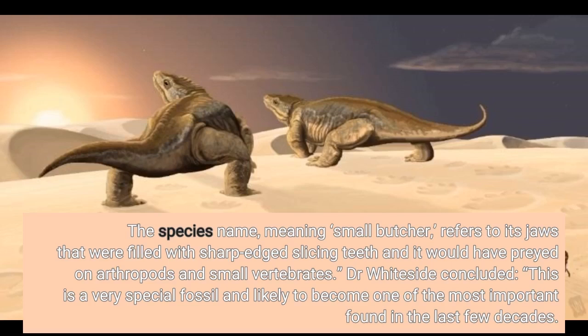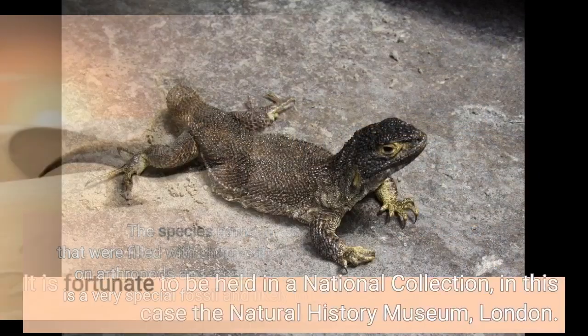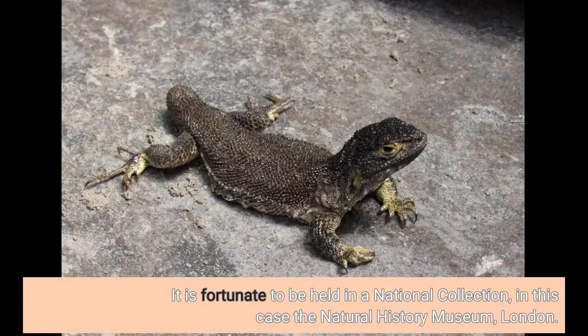Dr. Whiteside concluded, "This is a very special fossil and likely to become one of the most important found in the last few decades. It is fortunate to be held in a national collection, in this case the Natural History Museum, London."